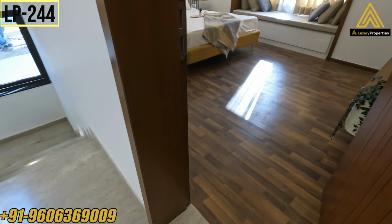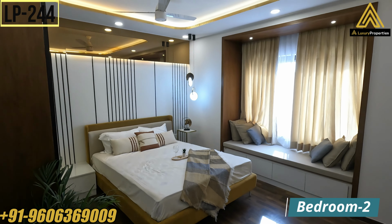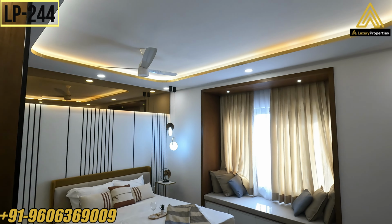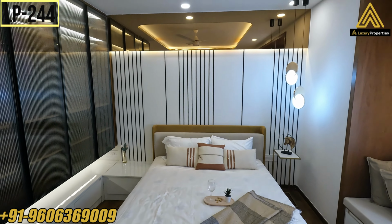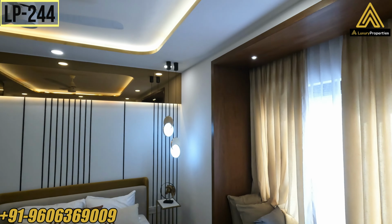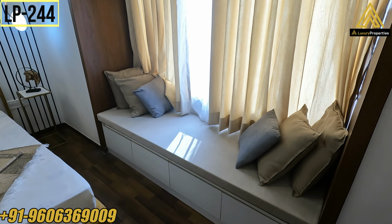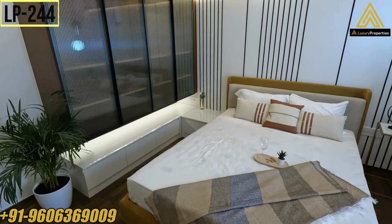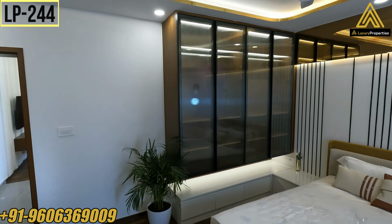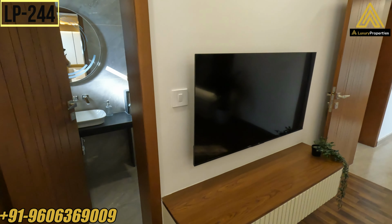Out of the bedroom number one into the bedroom number two. Still on the first floor. That's bedroom number two. This bedroom size is about 10 feet, 4 inches by 16 feet. That's a huge, decent sized window. They've made a bay window there. So nice little concept for those who want to sit on the window, enjoy a cup of tea, peeping outside the house, looking into the nature.